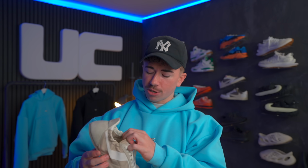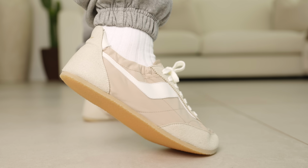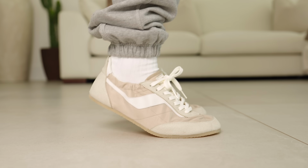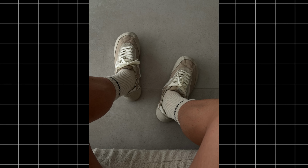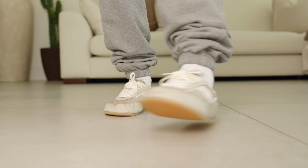And then finally, I've got the ohneProject barefoot shoe. This one is a little bit more of an everyday shoe, but mostly I just wear it for walking. It's extremely comfortable in terms of barefoot shoes. I think this is hands down the most comfortable barefoot shoe I have tried. Again, very expensive, but I do like the look of them, and I do think that they achieve the same thing where you just get a lot more freedom in your feet. You just feel like you're walking around barefoot, which is nice.